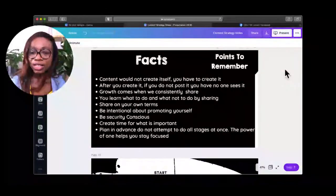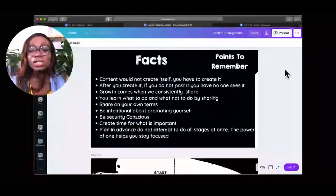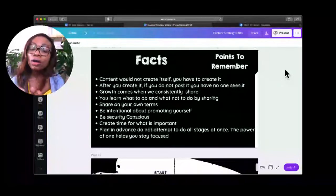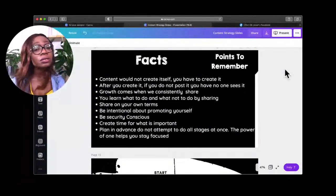But plan in advance. Do not attempt to do all stages at once. Start one step at a time. The power of one helps you stay focused. I always say the power of one.